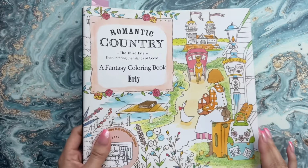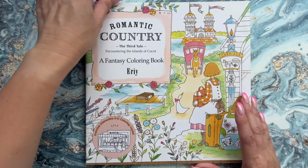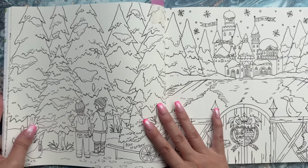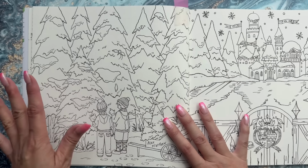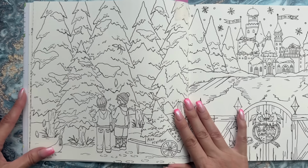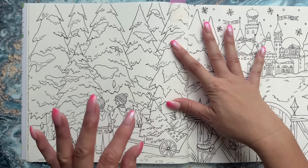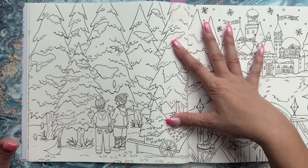Now, next up, I've actually picked out a page from Romantic Country's Third Tale by Eerie. And the page that has caught my eye this month is this one here with the twins picking out their fir tree for Christmas. Now, there's not too many details on this page. It's mostly greenery and snow. I still think it'd be a great page to colour, but because there isn't that much happening, it probably wouldn't take too long to colour.